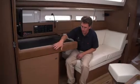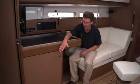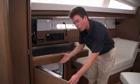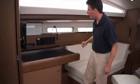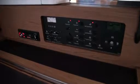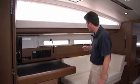opening compartments here, and we have underneath the nav station a very large zone here, which in the standard configuration is set up as a bar cabinet, but can also be a fridge, such as the case here, or even a wine cooler. Here at the nav station also we have all of our primary panels for the electrical and electronic system, and an upper cabinet which is also done in the white lacquer that we use throughout the boat.